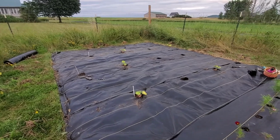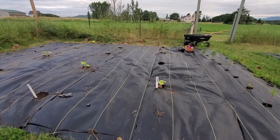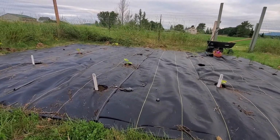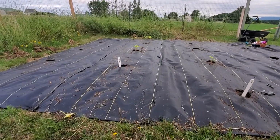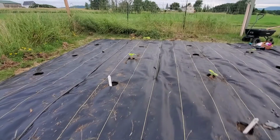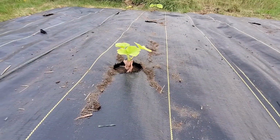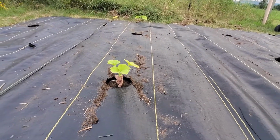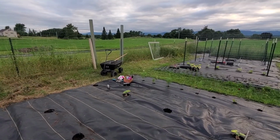This section of the market garden is my pumpkin patch. A few of the plants were started inside and then transplanted in, and then the rest were just recently direct sowed. I did wrap the base of these and some other squash plants with some pantyhose to try to deter squash vine borers, so we'll see if it works. So that's the state of the garden.